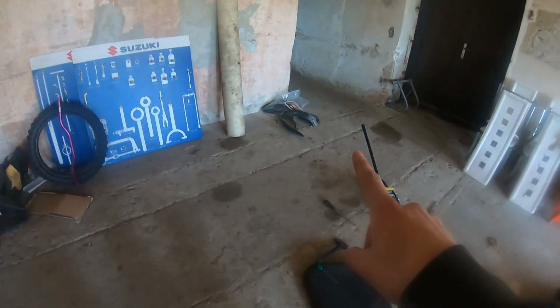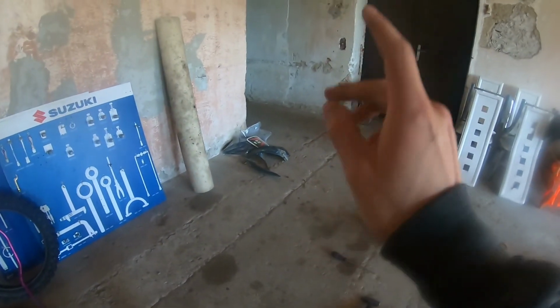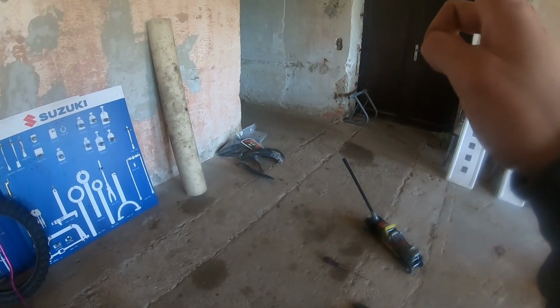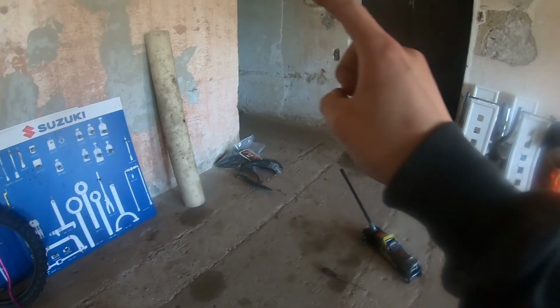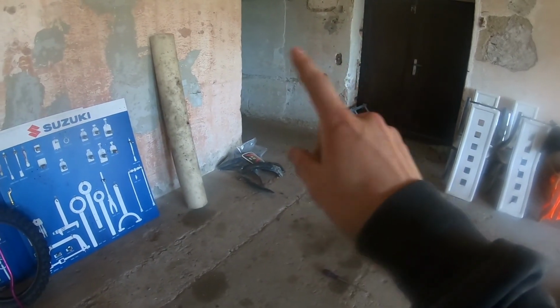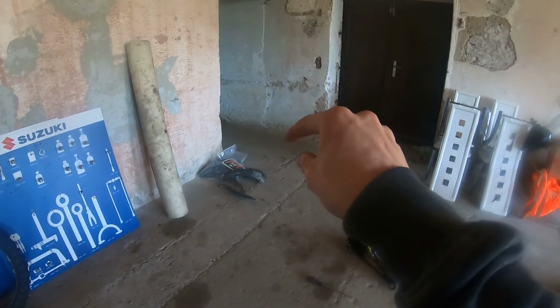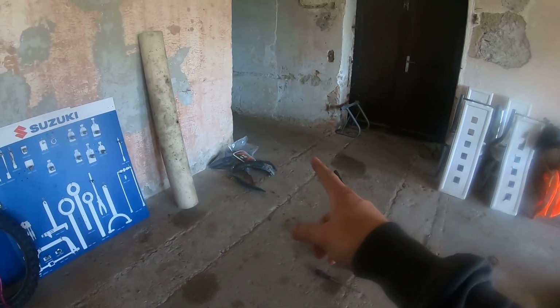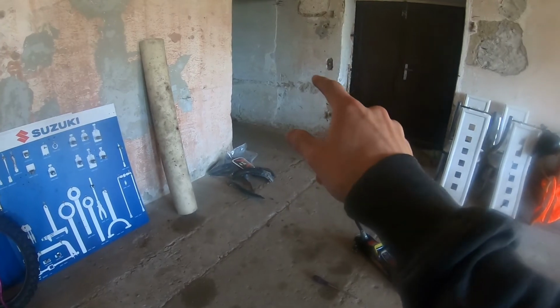The customer's ER5 was here for an oil change and a carb clean, and the gasoline was getting into the oil. We solved that. We shipped it to that customer. We made like $75 on labor there.